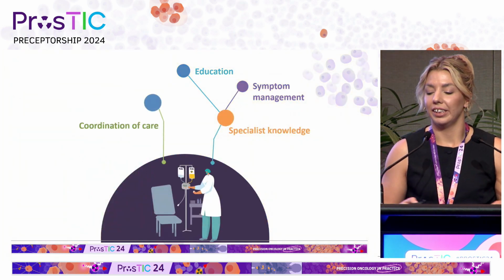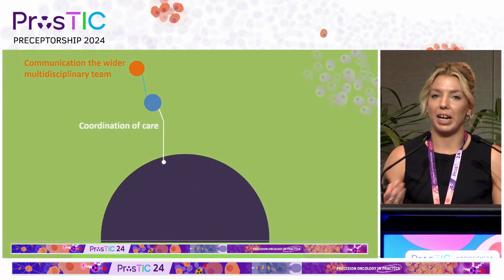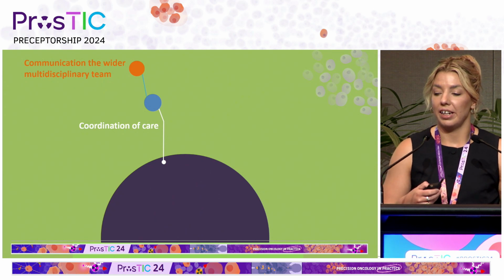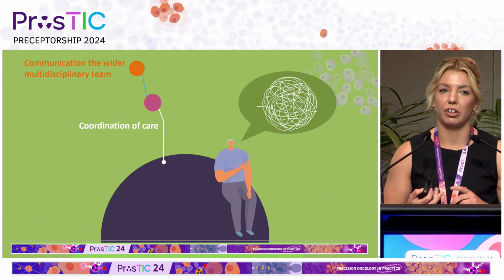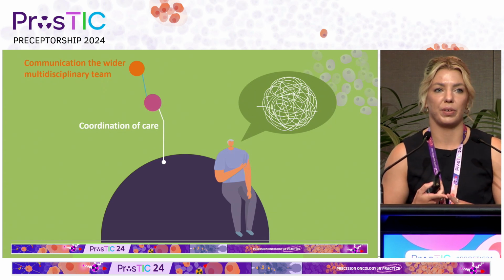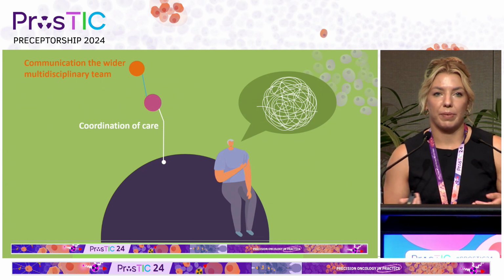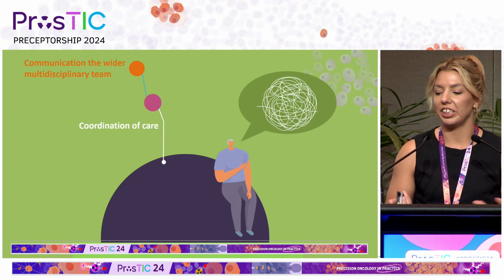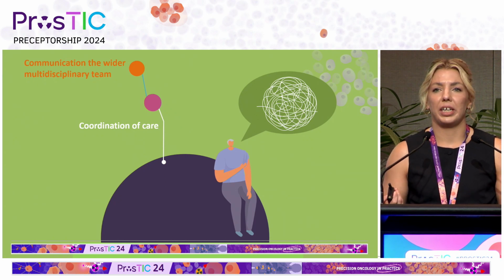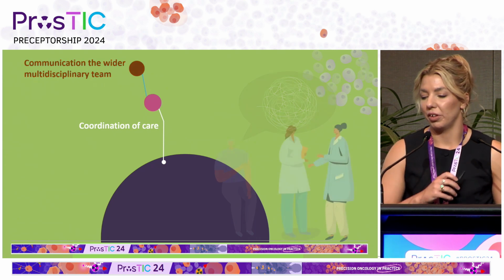Coordination of care. I think this is really important, especially as we move into this space with advanced disease, where we have patients that now have multiple caregivers involved. So we have medical oncologists, they've got a radiation oncologist, most of the time they've got a urologist that they first saw when they were diagnosed. Who do they go to? I've worked in the healthcare system for the best part of 10 years now. I still find it challenging to navigate. It's really challenging for our patients to navigate as well, and that's what nurses are really here to do. And we're very good at communicating with the wider team and making sure everyone's across the patient.